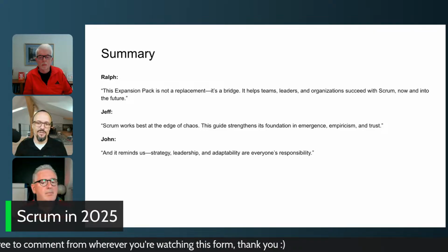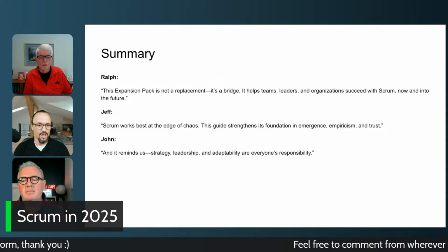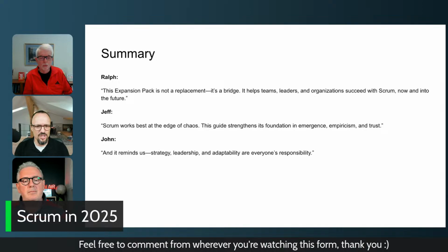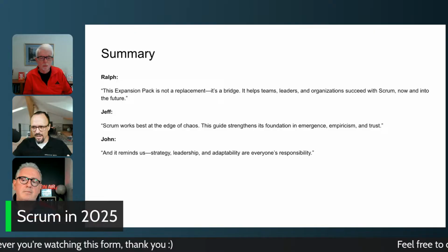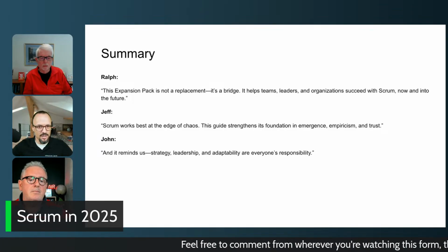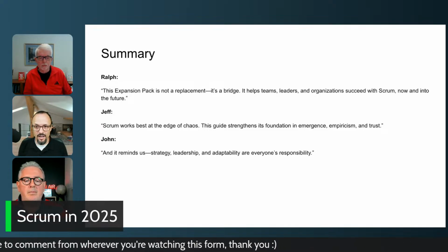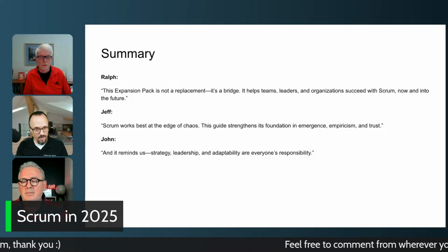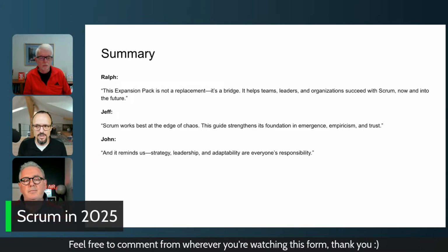Well, for me, it's really important to clarify. This expansion pack is not a replacement for the current Scrum Guide. It's still a very cohesive, easy to read, understand document. It's more a bridge. It's more like, hey, you have read the Scrum Guide, you have understood certain concepts, other things you're struggling with, and now there's so many things which happened in the last 5 years. So it's a bridge into the present, into the current world we are living in, with all the new opportunities, but also challenges. And I think it really should help teams, leaders, and organizations with Scrum more effectively by seeing more clearly explained examples and going a little bit more into details in specific areas.